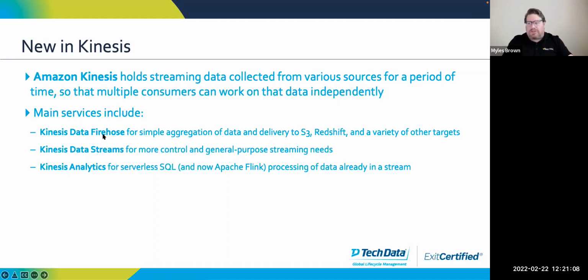So that's Firehose. And the big idea there is it's really simple because I don't have to think about partitioning. I don't have to think about writing the code that's the consumer to grab the data and aggregate it or anything. It's more like configuration. You say, hey, grab this data, and whenever we get 5 meg of data, or every 60 seconds, whichever happens first, batch it up and write it.